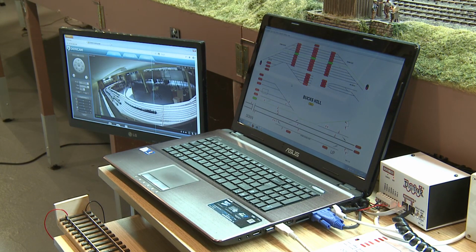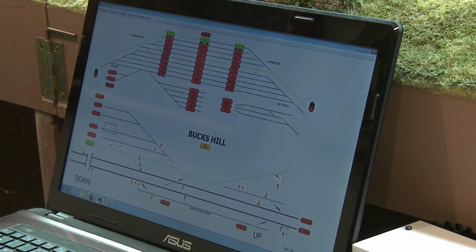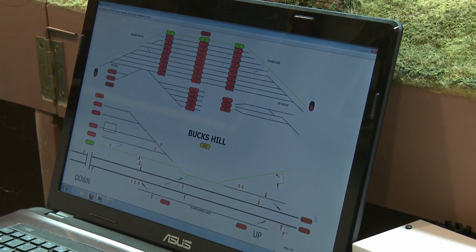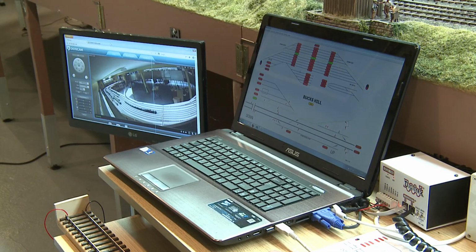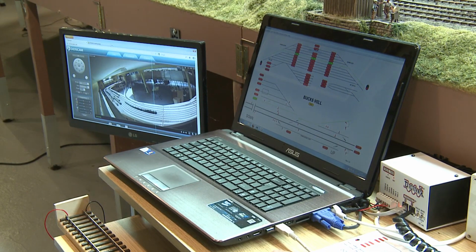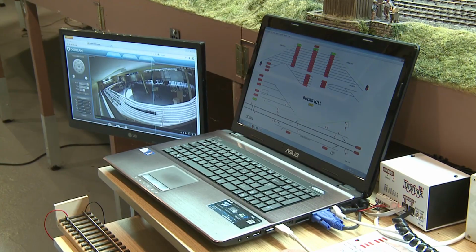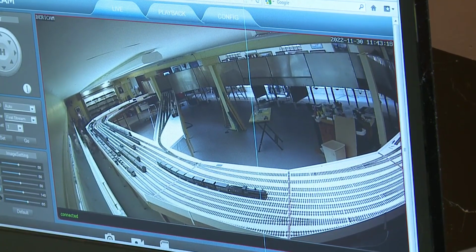The layout is controlled from a laptop. The software is free from JMRI and controls, as you can see here on the screen, both the fiddle yard at the top and the main scenic section at the bottom. The box to the right of the computer is the Digitrax control system. The screen to the left of the computer is the CCTV, which allows me to see what's happening in the fiddle yard.